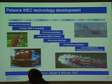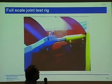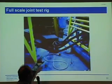And I think I've got a little bit of video of this. I'm afraid it's a little bit stuttery, but this is the typical sort of ram speed that you'd see in the sea.